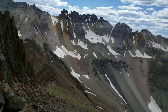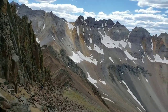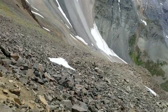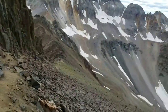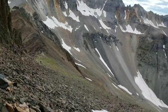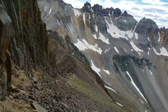All right, on the lower part of the Southwest Ridge, it's going to be class 2 from here. And you can see where those people are down there. That's Blue Lakes Pass, so I'm really close to that. This was so awesome. Going down the Southwest Ridge was so much nicer than it would have been to go down the standard route. There definitely is some loose rock on the Southwest Ridge, but it's not nearly as bad.